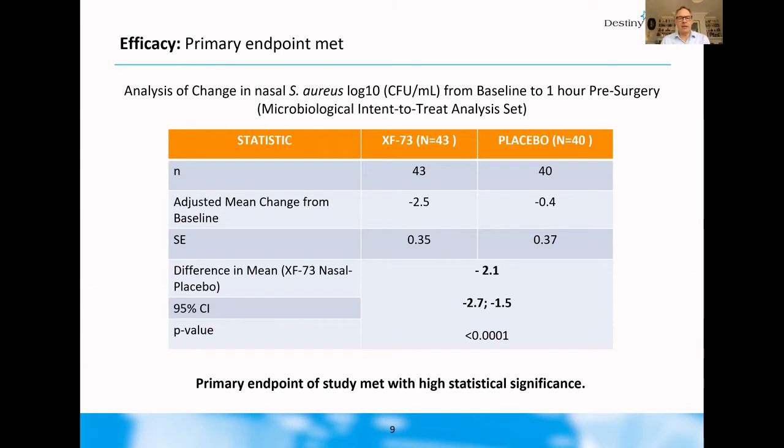So the primary endpoint was met with great statistical significance, 0.0001. Target for success would have been 0.05. So this really is a better result than we were perhaps expecting, but it's fantastic. Clear reduction, these are log scales, minus 2.5 from XF73 compared to just minus 0.4 for the placebo arm. So some small placebo effect, which you'd expect if you put anything in your nose, be it a gel or your blow your nose, you lose bacteria, but that's not a clinically relevant reduction.